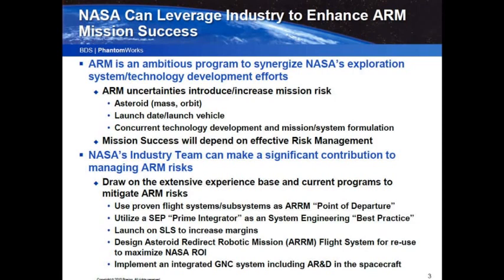We're going further away than we've gone in a long time in terms of distance from Earth. So the asteroid, they've talked about the uncertainty in its mass, and that drives system performance parameters. Launch date, launch vehicle, those are trades that are also uncertain. And then a real risk, I think, is the very ambitious schedule that has been proposed. Concurrent technology development at the same time that you're designing the mission and the mission systems. You've got to really be careful about what you're doing there. So really, I think mission success is going to depend on effective and very strong risk management.